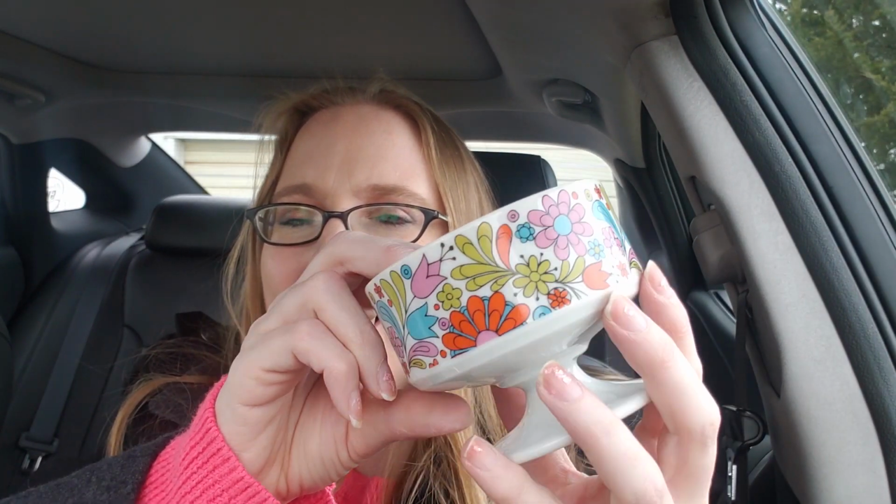I think there were 4 of them. I didn't unwrap every single one, but 4 for $1. And look at the print on that. Oh my gosh, I'm absolutely in love with these. So, yes. You guys, this was a great stop.